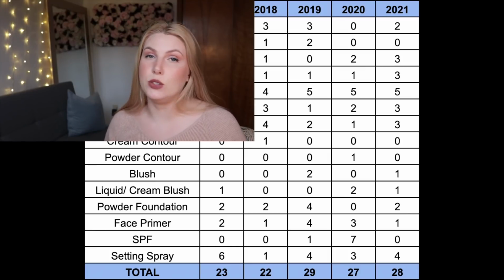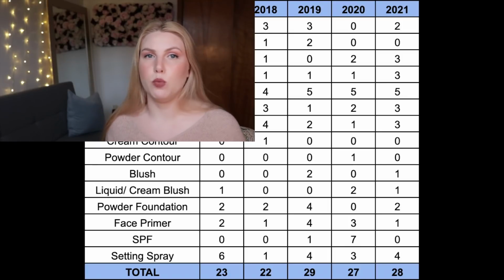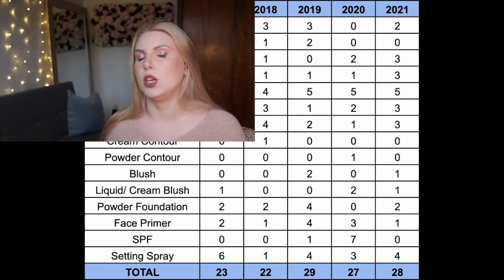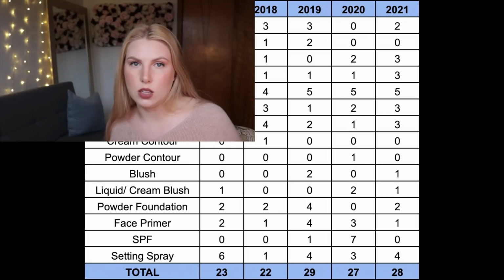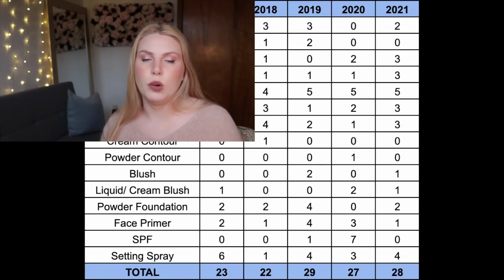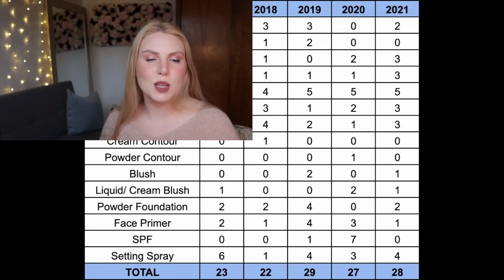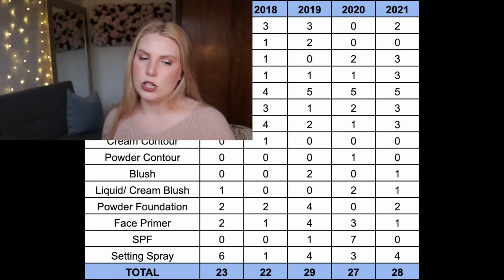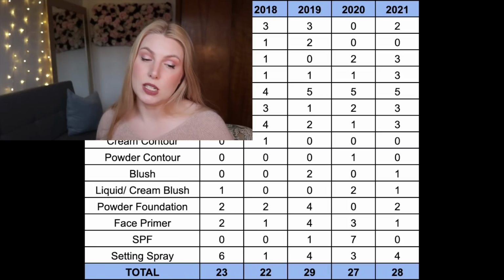For powder foundation, I used up 2. I do like using powder foundations. Powder foundation is one of those things where I use it once whenever I'm running late or I just want to have something quick, and then I remember how much I enjoy using it, so then I just keep using it, and then I keep using it straight until it's gone. Like I get into these moods where it's all I want to wear because it's just so easy and convenient. So I used up 2 last year. I only have 1 in my collection right now, but I've used it a lot, and so that will likely be an empty next year too.